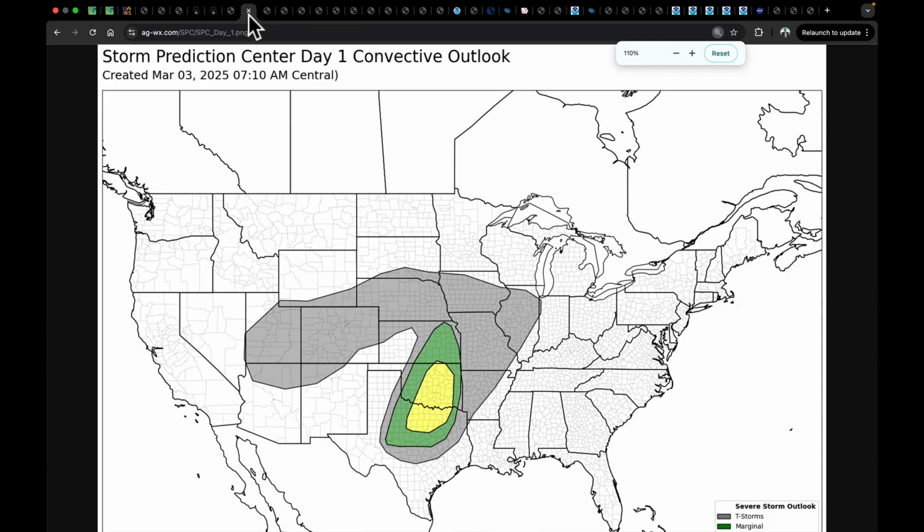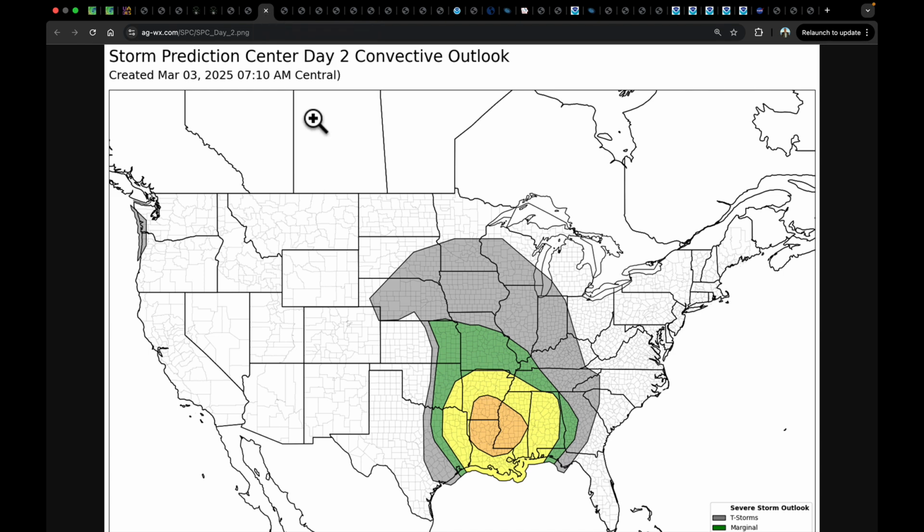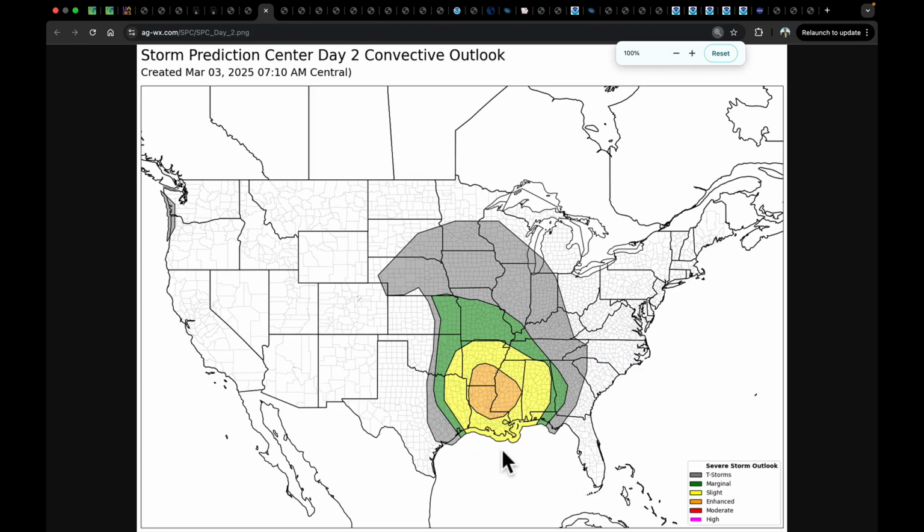Okay, Storm Prediction Center has been all over this. Remember last week we were looking at their day 7 and day 8 product. Well, now we're day 1 and looking at a large area here under slight risk in Oklahoma and Texas. Day 2, there's a large area of enhanced risk. Let's shrink that up. There you go. That's down here in Arkansas, Mississippi, and Louisiana.